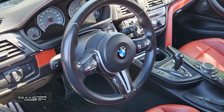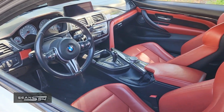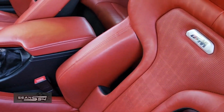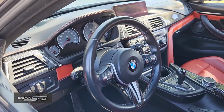I love the look of the F82 M4 all around. It looks better, I think, than the E92. The interior with the competition seats are nice. The features, the power, everything is cool about it. I just didn't like the DCT. If this was manual, it'd probably be a different story.